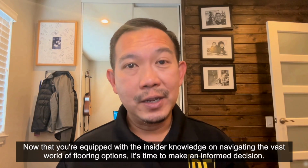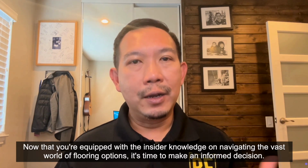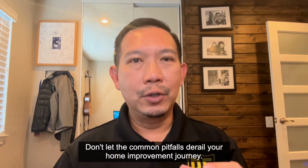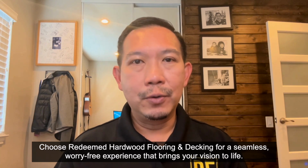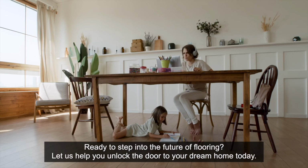Now that you're equipped with the insider knowledge on navigating the vast world of flooring options, it's time to make an informed decision. Don't let the common pitfalls derail your home improvement journey. Choose Redeemed Flooring for a seamless, worry-free experience that brings your vision to life. Ready to step into the future of flooring? Let us help you unlock the door to your dream home today.